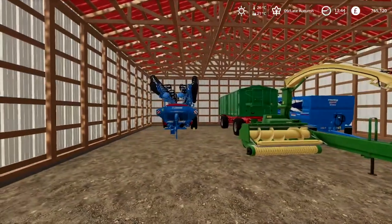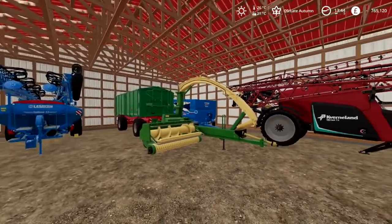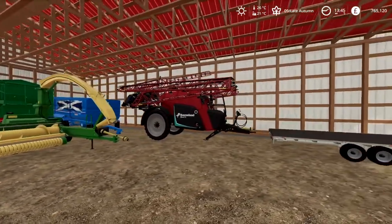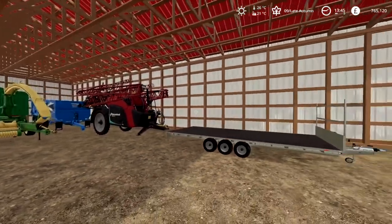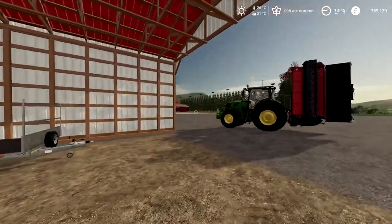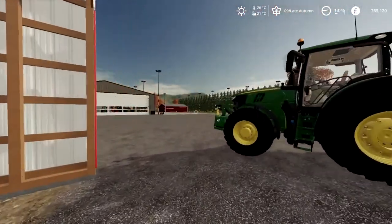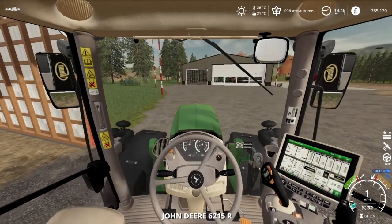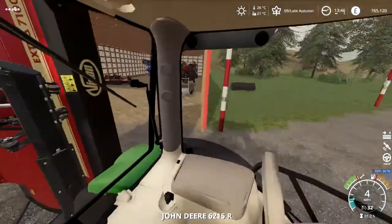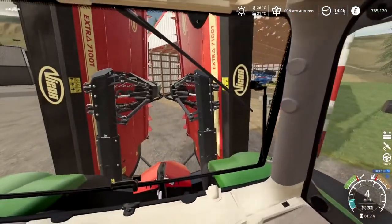Our first seeder, the Lemken. I bought a sprayer as well. It's had that for a few days now as well. It's more for herbicide on my field, and I wondered if any contracts would actually come up for it. So I'll put this up here out of the way just now.